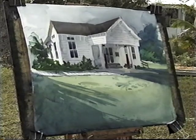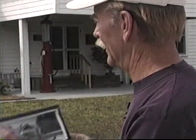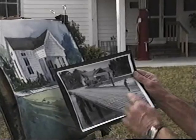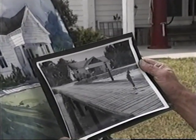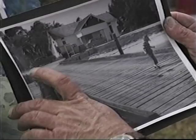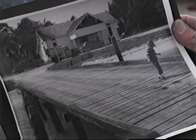All right. This has really been fun. Let me show you the picture here again. There's the way it looked back who knows when. I like the little girl on the dock here. I don't know who that is, but she's cute, having a good time. We got an old truck over here, and I don't know what that is, some old Chrysler or something. If you know what these cars are, write me a letter and let me know.